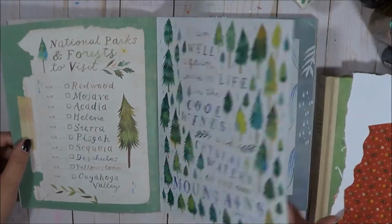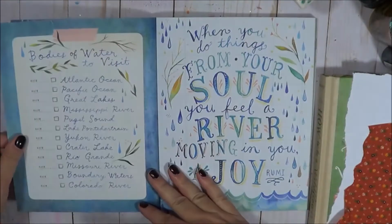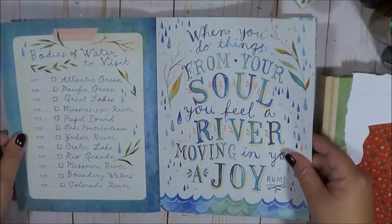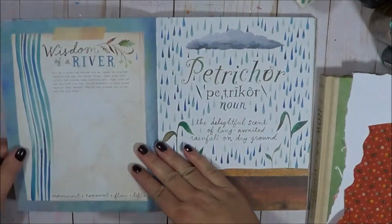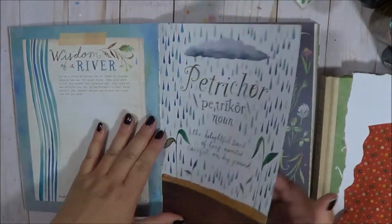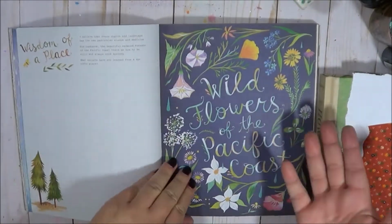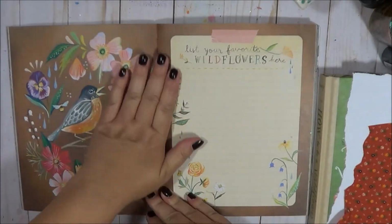Oh my gosh, it's so pretty, because there is a part in here where she talks about finding a butterfly and documenting it, right? So I'm like, oh my goodness, I can actually do a piece of this that she kind of prompts you to do. Look at this, gorgeous. It's so pretty.